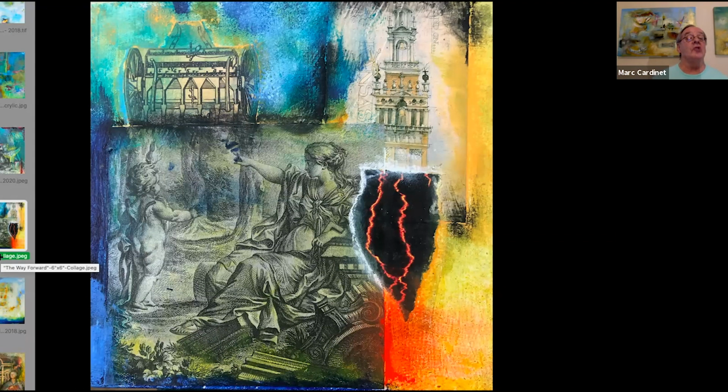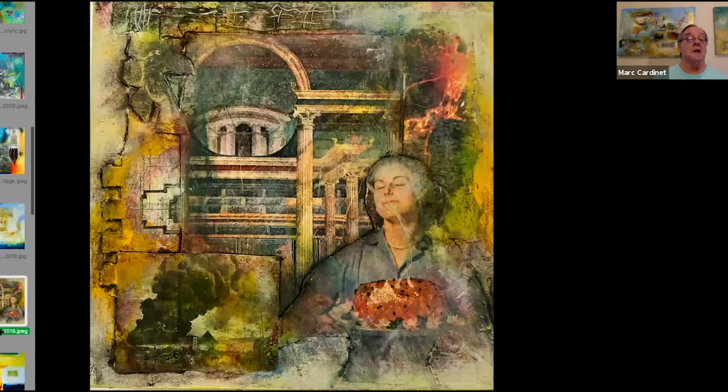And I can show you another one. Let's see if we can get this. I'm locking my cursor in here to get the title on this one. Let's see if it shows up. Okay, there it is, Aromatherapy. This is an early one, and notice the lady from the 50s smelling that honey baked ham.